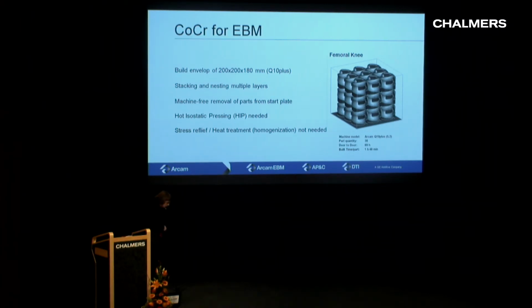So talking a bit more on the EBM process and how we work with cobalt chrome and how you can build parts with the EBM process. For cobalt chrome, we have a build envelope of 200 by 200 by 180 millimeters, which is this volume you see here. What I think is very interesting, especially talking about machine time and productivity in additive manufacturing, is that we're allowed to do in our process, partially due to having a hot process, we can actually stack parts, so you can really get good productivity when you want to manufacture a serial production. In this build, for example, it was 38 parts, but if you actually count it down and want to say how long it took per part to build, it's less than 2 hours.